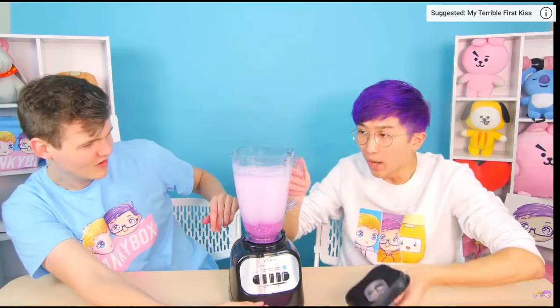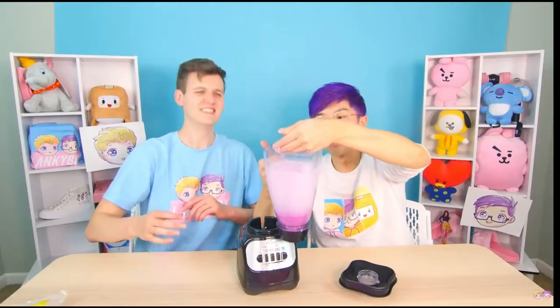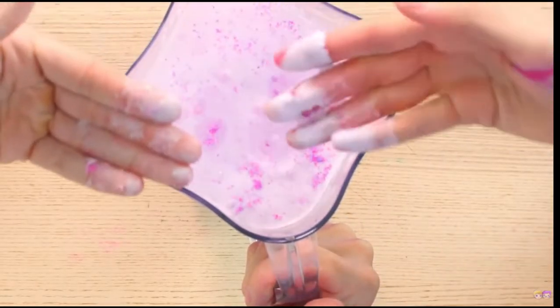Wait! Turn it off! Wait, the water is like milky. It's not clumped anymore. Hold on. What the heck? Wait. Oh, what is that on your fingers? Wait. Adam has blended the magic sand and somehow produced milk.